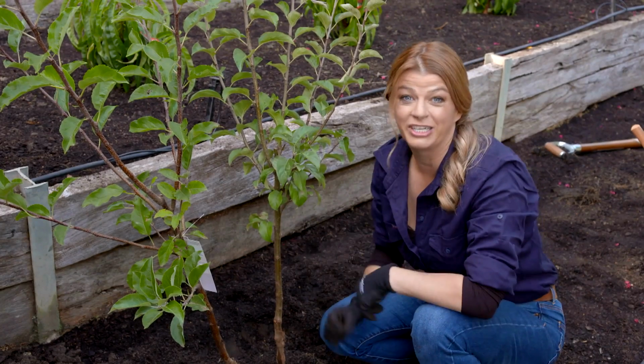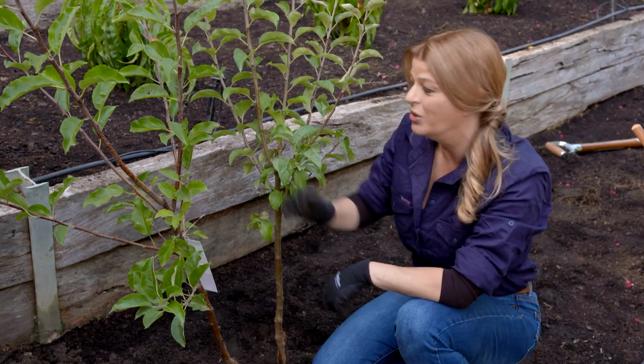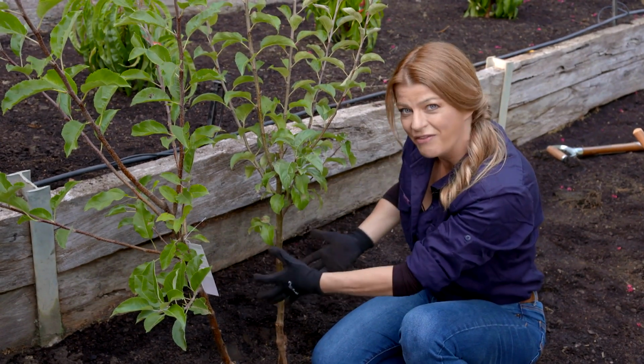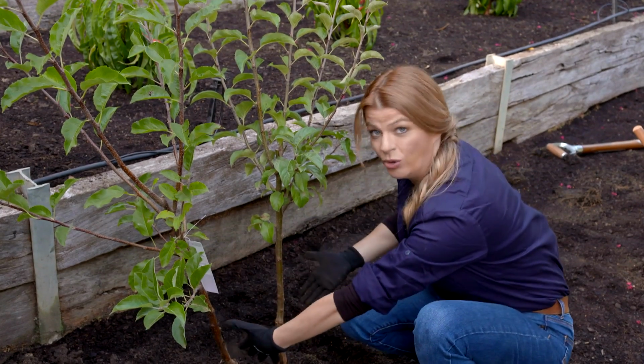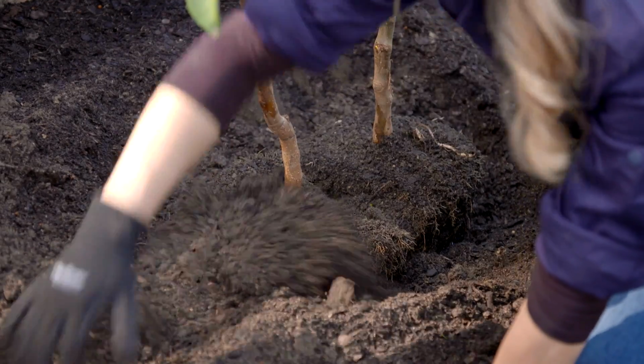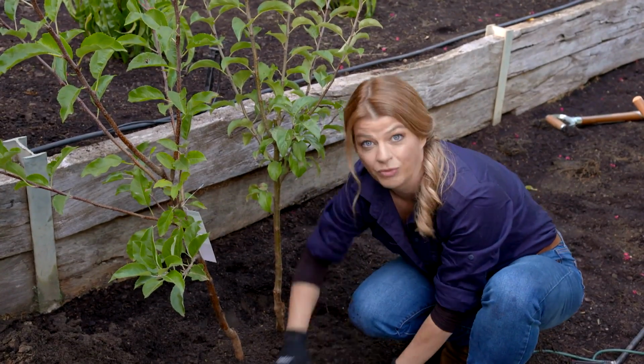You want to choose 2 trees that are roughly the same size and try to get those trunks as close together as possible. I always find it helps to take a good look at the shape of the 2 trees to see how they might fit together. I also like to angle the trunk so you get this nice vase shape. Then you just backfill with the original soil and plant them at the same height as they were in the original container.